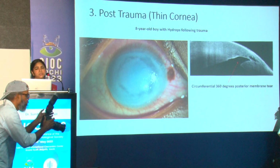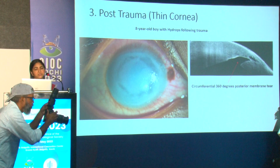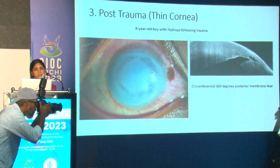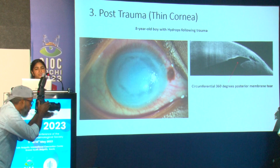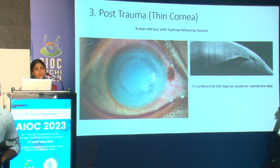And this is the third patient I'll be discussing, a case of post-trauma. This was a very unique case where the child had a thin cornea in the opposite eye as well. It was not really ectasia, but this patient had an overall thin cornea, and he had an injury with a ball. Not a very significant impact as per the parents and the boy's recall, but this is how the picture looked. If you can see the picture, it looks like complete edema in the cornea, and the OCT substantiates that there's a breach in the posterior membrane, and the area of the translucency corresponds to the site of the breach.